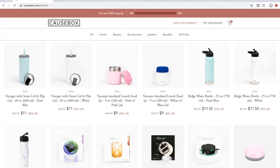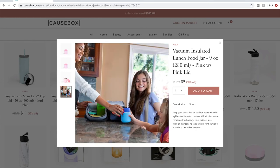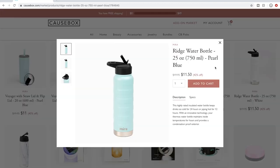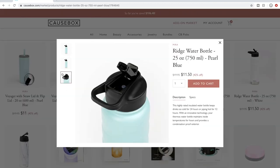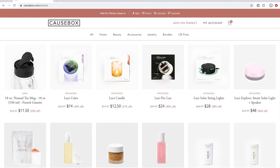Here is an insulated lunch food jar. Okay, that'd be good for kids, yeah. Oh, that's nice. Here are the specs. Here it is in a different color. And then here's a different type of water bottle, one of those sippy ones. Here's the description and specs. Here it is in white. Here it is with marble.